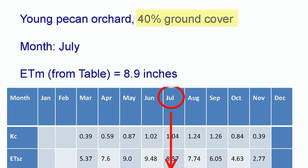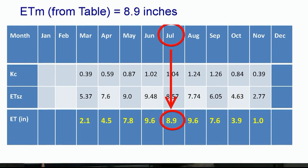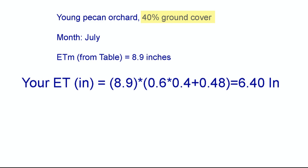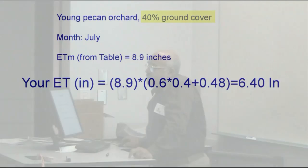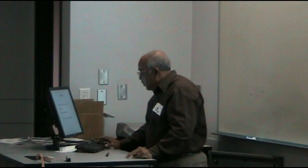In that case, from the previous table, your water use for the month of July is 8.9 inches. You plug in this equation, 8.9 inch times 0.6 times 40% plus 0.48, your water use is 6.4 inches. By this method, we can come to about 90-95% of the water use, a very close estimate of water use, and you can't really do any better in practice either. So this gives us a simple tool for scheduling, for figuring out what is going to be the next irrigation date.